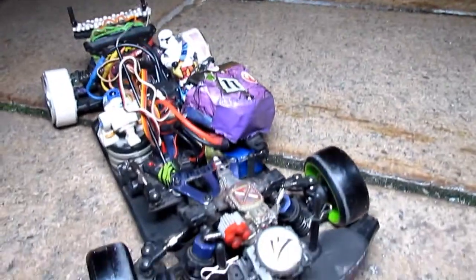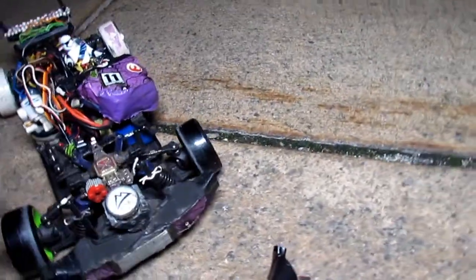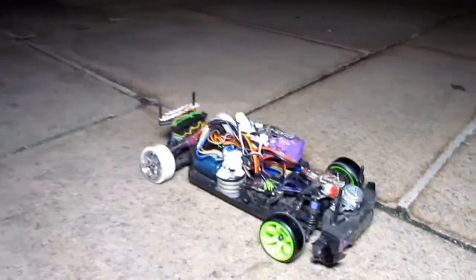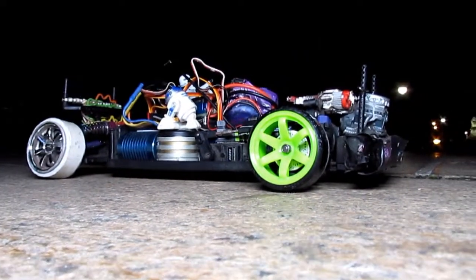There's something totally wrong. It's not drifting at all. I don't know. Maybe it feels like there's something up with the front here. It feels like it's dragging. Like, look what I mean. You see? Look. I'm gonna keep trying, but there's something really, really wrong. It's not drifting right at all. Like, it's not moving right.